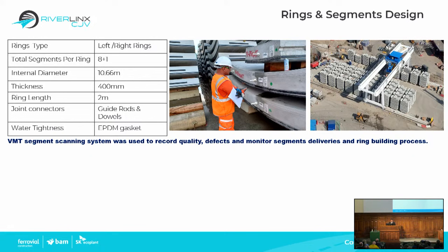And also we use what's called the VMT segment scanning system. The way it works, as soon as the delivery comes, the engineers and the quality team will check to make sure they are all right as per the design, and for any defects or damage. We log everything into the VMT system, and then we move to the segment yard. Before we lift down into the pit bottom to send for ring building, we do a second check again to make sure we are sending the right segment. Because if we send the wrong segment and we feed it into the segment feeder, it's very hard to take it back. So we need to make sure we send the right segment to the right ring building process.